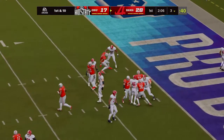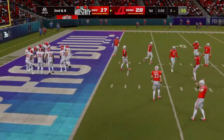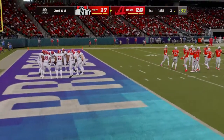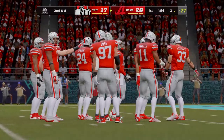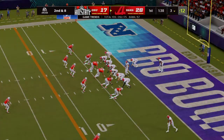Carry for Henry, and he'll fight forward on the straight-ahead running for just a couple of yards. 2nd down. Well, he got what he could there, just trying to move forward and gain a little bit of yardage and create some space. You know the pressure is going to be tough defensively. The last run good for 2. Here's 2nd and 8.